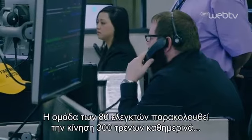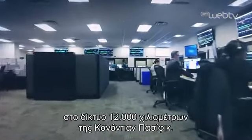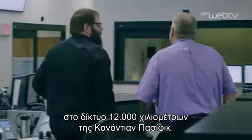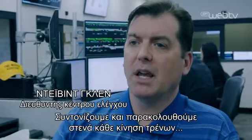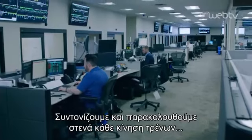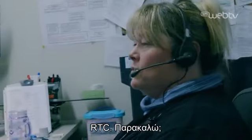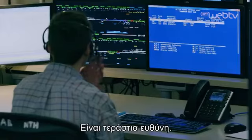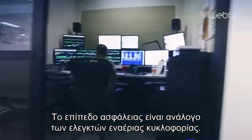This team of 80 controllers keeps watch over the movements of up to 300 trains a day across Canadian Pacific's 12,000-kilometer network. I'm going to be crossing you to the south track. We coordinate and are intimately aware of every train movement that happens between Calgary all the way to the coast. RTC answering, over. It's a massive undertaking. Our level of safety is the same as we would expect from, for example, an air traffic controller.